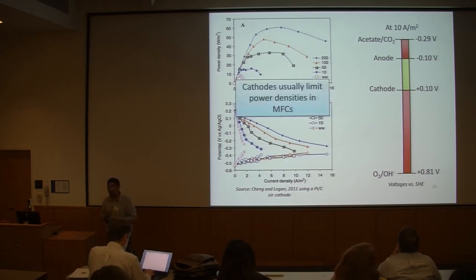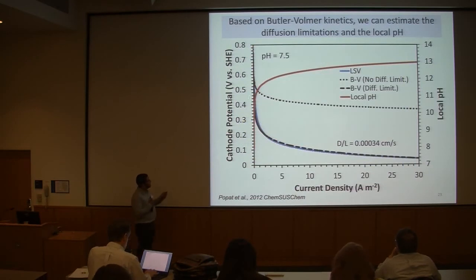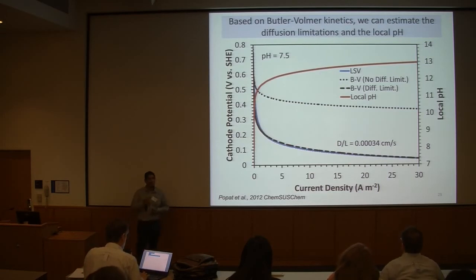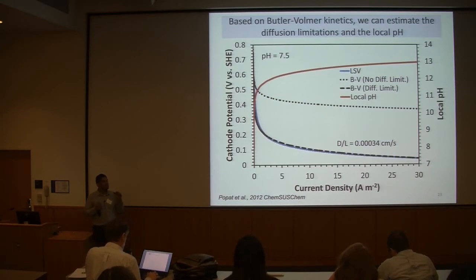So the cathode usually limits power densities because of the large overpotentials that you see there. Can we identify what those losses are and why we see this? We've been looking at Butler-Volmer calculations so that we can understand which part of that overpotential is activation versus which part is related to pH limitations. You can see from this curve that about 60% is activation and 40% is just the pH gradient. In this case, with sodium chloride, you get a pH of 13 at the surface of the electrode, and that's independent of whether you have a membrane or not. This is just a boundary layer of a few hundred microns or even less.